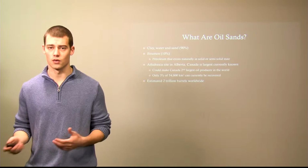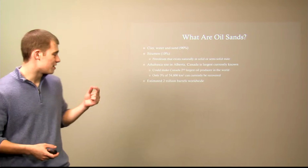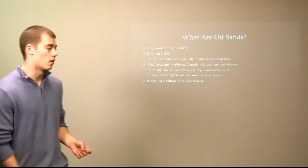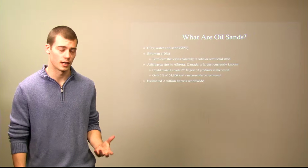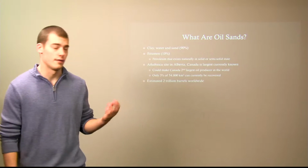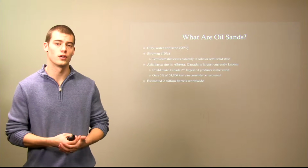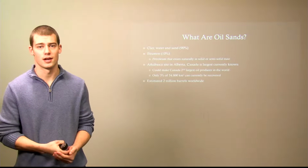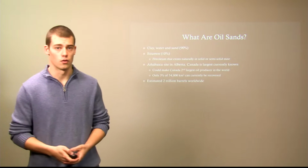The largest known site in the world is in Alberta, Canada, and it could make Canada the second largest oil producer in the world, and only about 3% of the 54,800 square kilometers are currently being mined. And with advances in technology, this number is expected to increase. And there's about 2 trillion barrels estimated that can be extracted from oil sands all over the world.